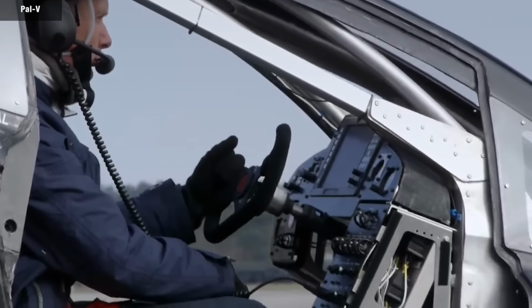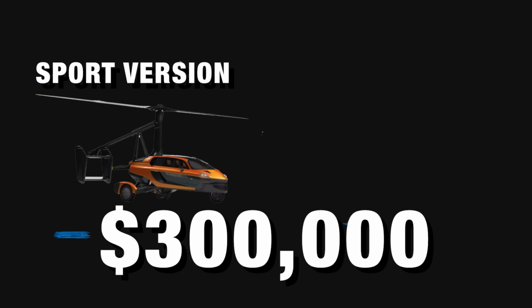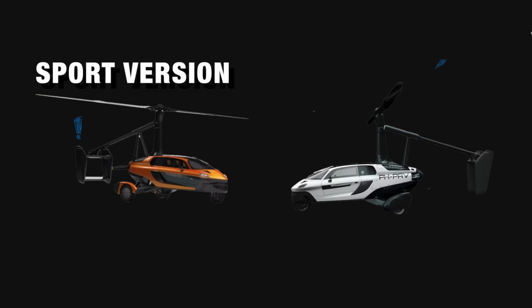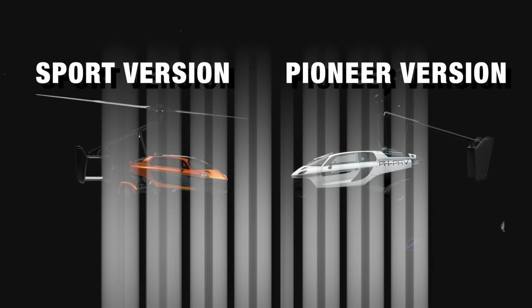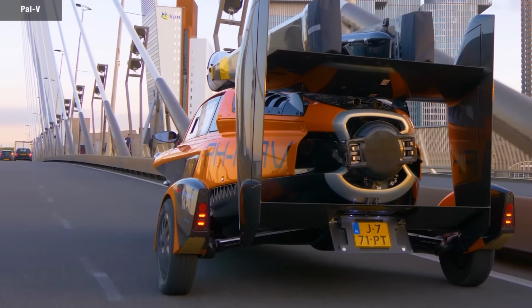Vol V is already taking orders for the Liberty, with the sports version starting at $300,000 and the highly customizable Pioneer version limited to 90 units at $500,000. Now hey, no one ever said a flying car would be cheap.